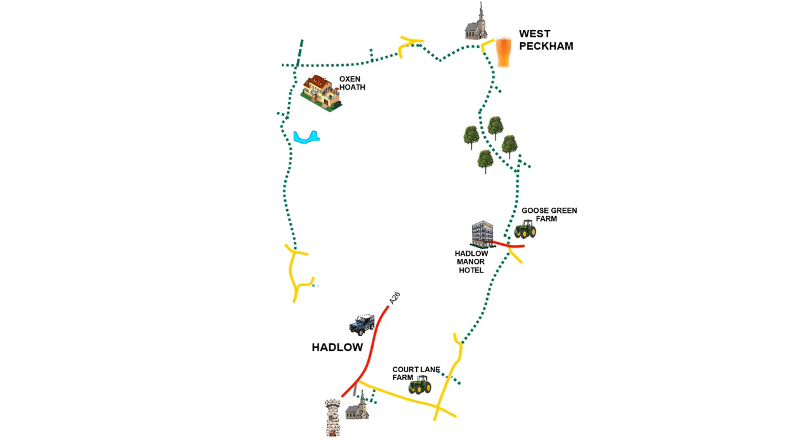Follow the lane south, and where it meets Steers Place, turn left heading east, and when the road bends left, pick up a footpath on the right, which will bring you back to the A26, back to the start.